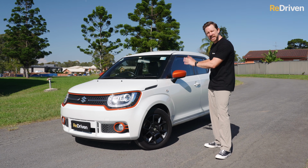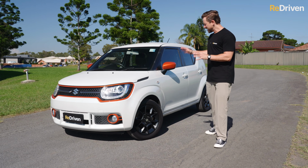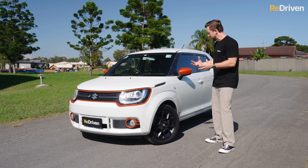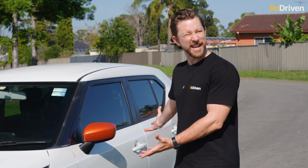I love that aesthetically, it doesn't take itself too seriously at all, but at the same time, maybe it's just the little chunky SUV thing, it still looks purposeful, like it's a tough little nugget. Although I do think it's laughable that technically this is an SUV, really?